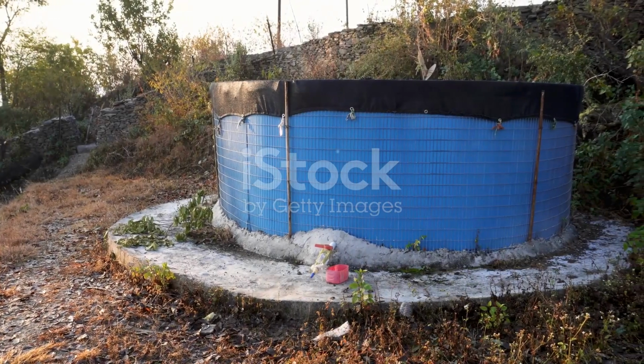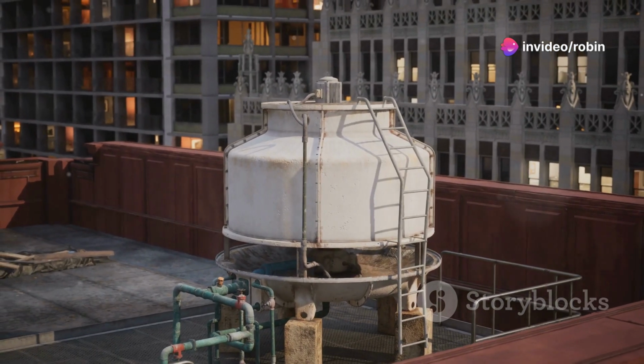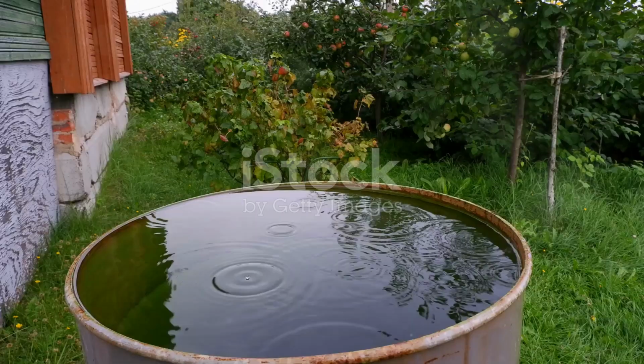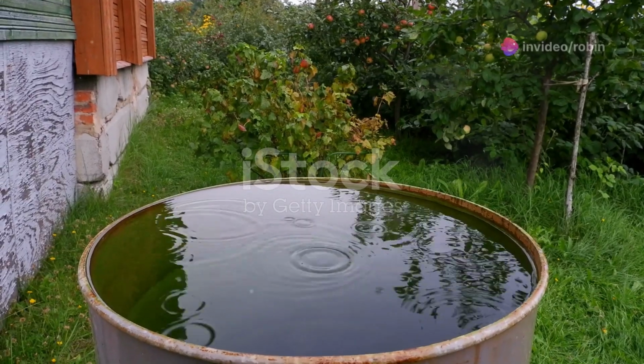Storing the bounty, choosing the right water tank. The right water tank can make all the difference in how efficiently you can store and use rainwater. Now that we have a steady flow of filtered rainwater, it's time to choose a storage solution that fits our needs and brings us joy. The right tank not only stores water, but also complements your living space.